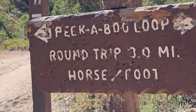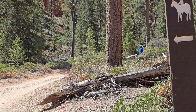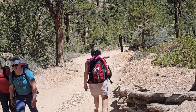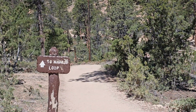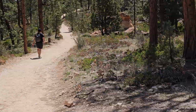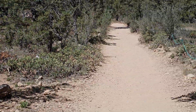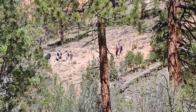Right at this point we had to pause and get our bearings to figure out exactly what the sign was telling us. We did not want to take the full loop back to where we came from. We wanted to proceed on to Sunset Point, and that way is to follow the path to the Navajo Loop. That would take us up to the Sunset Point. As you can see from the terrain, we still were not completely out of the canyon bottom, and we were in an area with some trees and flat trails, but we would again be going up the trail before long.